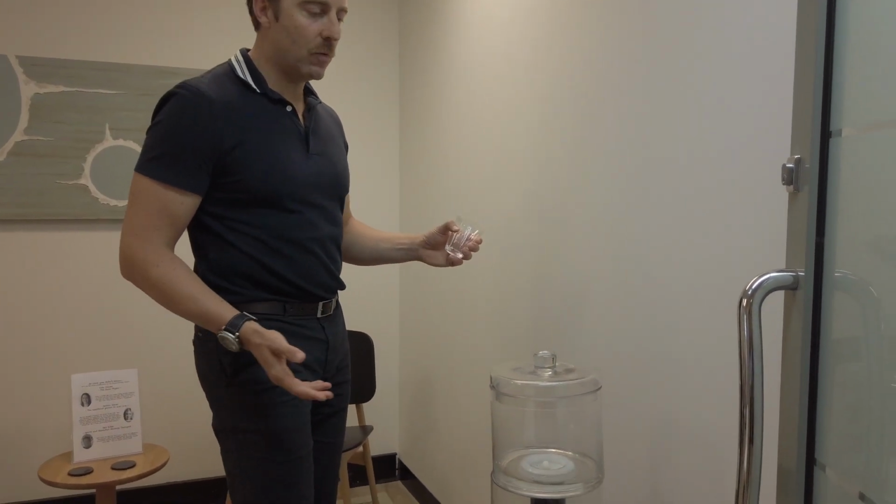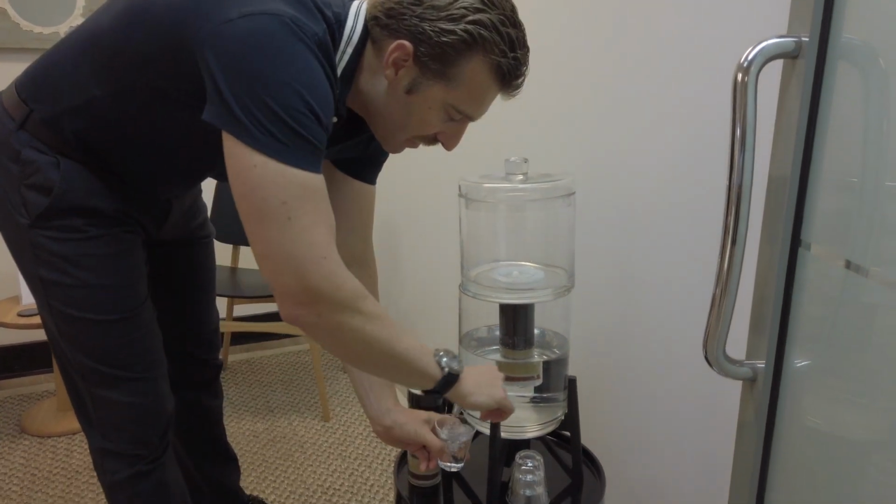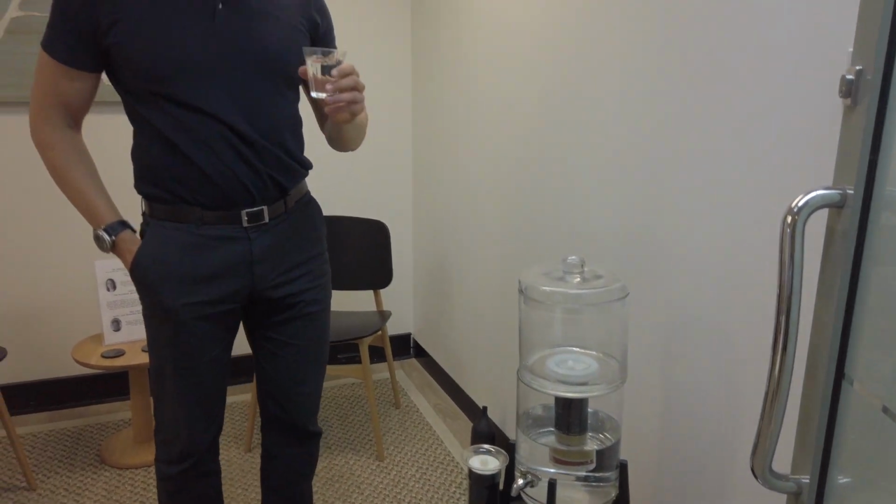So if you're looking at getting a water filtration device, they all seem to work, but as I said, this one's the best, and I think it tastes pretty good.